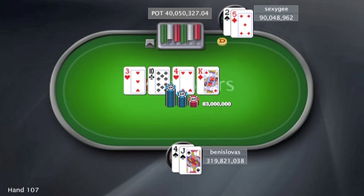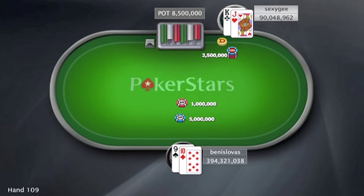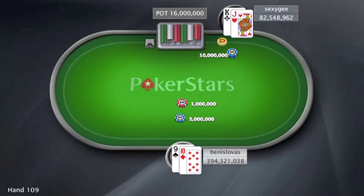The Brit bets this king turn. Disappointed not to get a fold. And the king river is an interesting one. Sexy G doesn't make his hand and knows he's not winning with 5-5. Does he think he can get a fold here? Benislovas has called him down once before, and I think, yeah, was planning to again. Sexy G thinks better of it, checks it back. And this one will slide over to the Lithuanian and put him in a really strong position to win this title. Sexy G nursing the 90 million short stack.